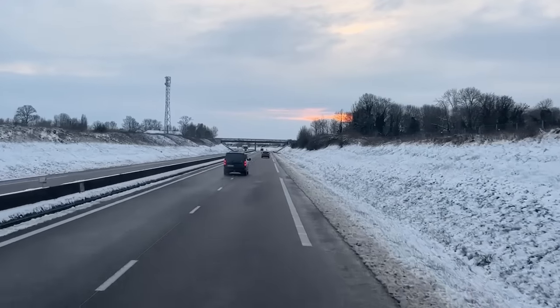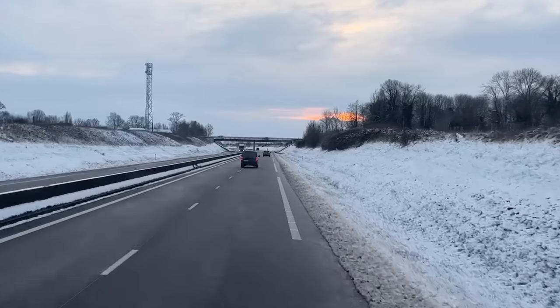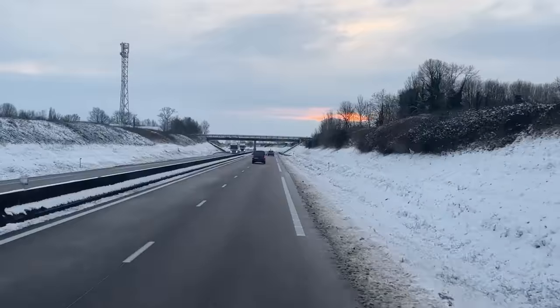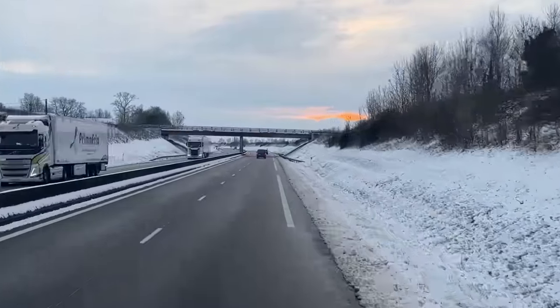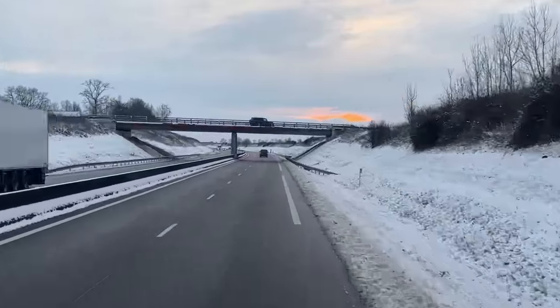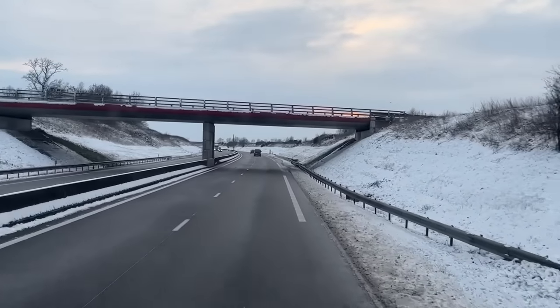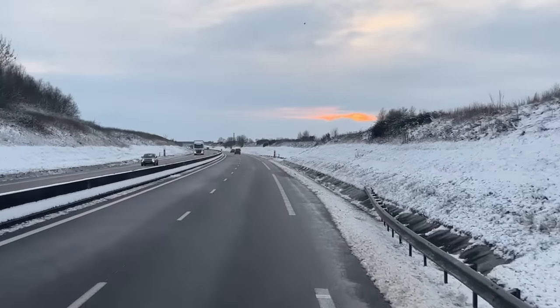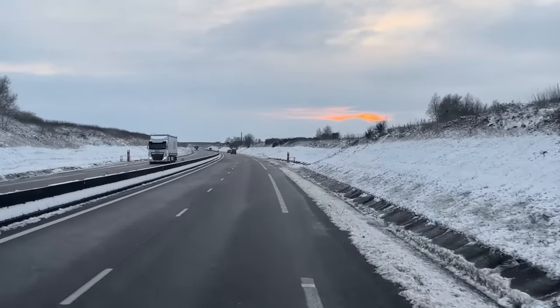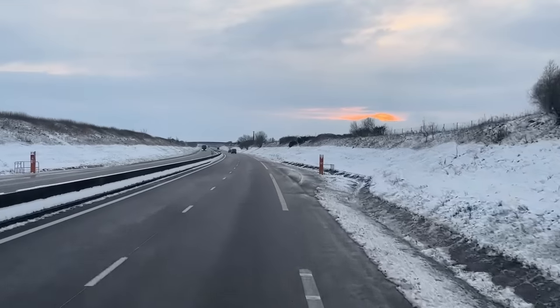But it does look like it was a bit deep earlier on where the snowplow has gone along. I mean, I'm saying a bit deep, but I guess if you live in Norway or Canada or one of those places that has like 10 foot of snow, well then, no, this is just a dusting.